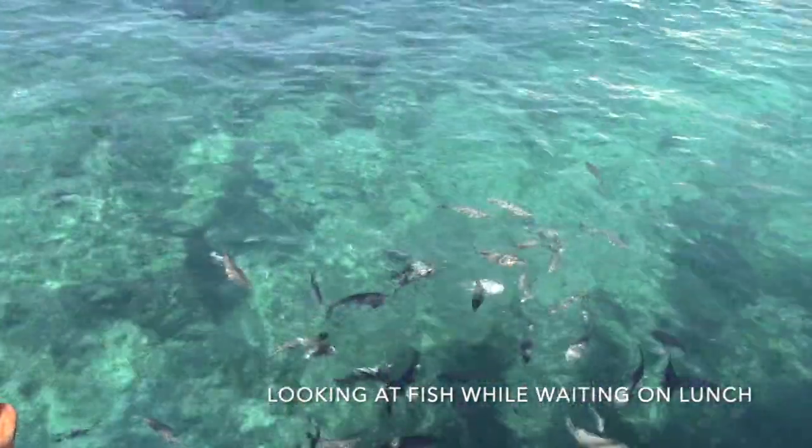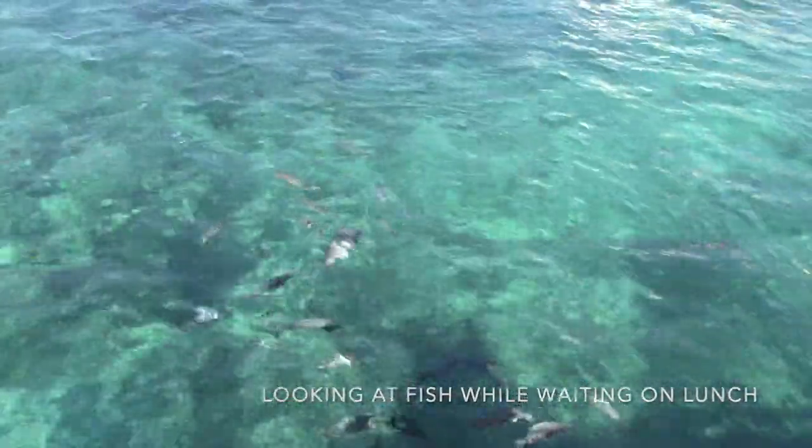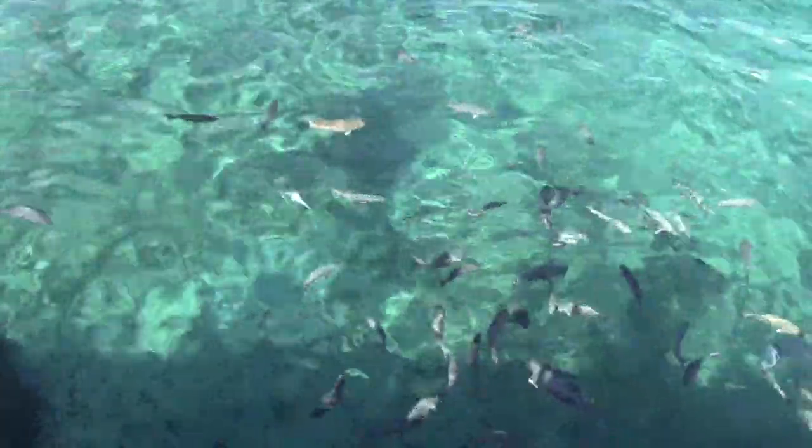I bet you if you lived out here, you wouldn't have to worry about catching fish in that beautiful blue water. All right, so let's see what this is tasting like. Rubber pickle dill. You can taste the lime in it. Then the chips, they are right. We're in Mexico. I guess I'm used to the American version.